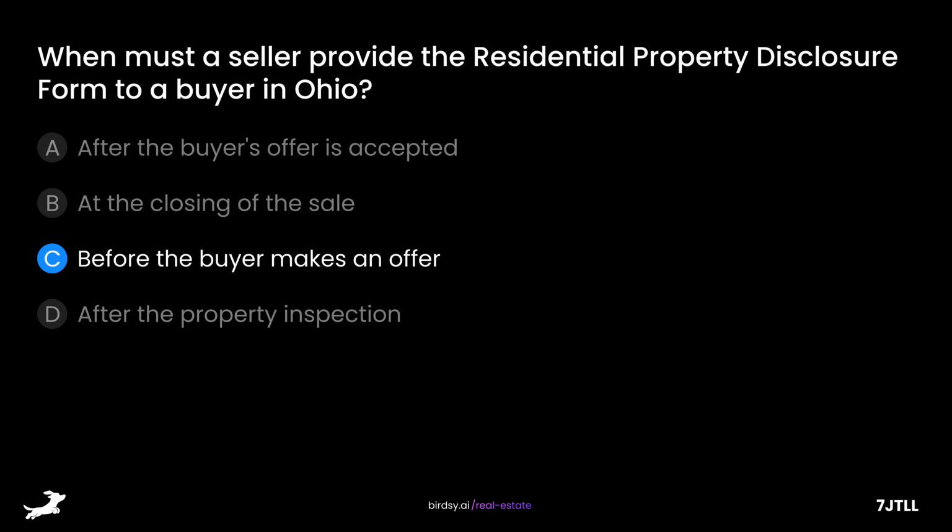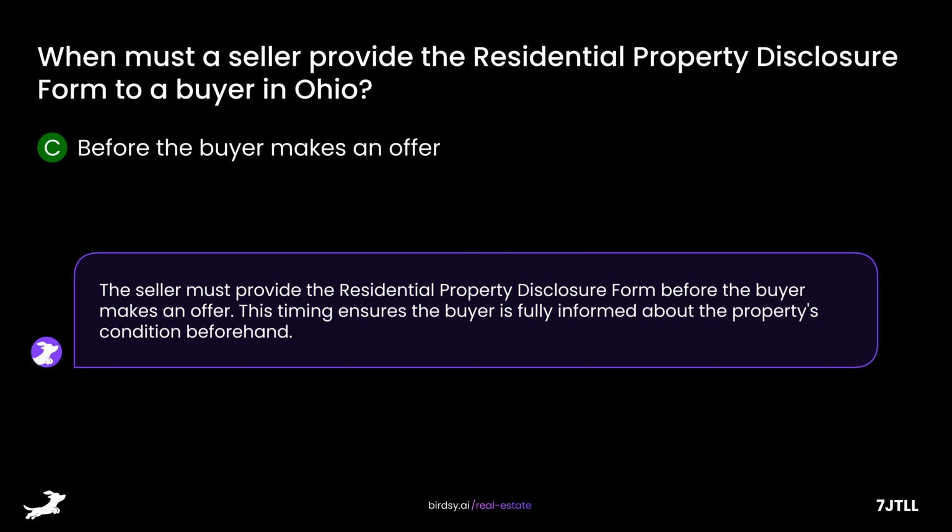C, before the buyer makes an offer. Or D, after the property inspection. The answer is C, before the buyer makes an offer. The seller must provide the residential property disclosure form before the buyer makes an offer. This timing ensures the buyer is fully informed about the property's condition beforehand.